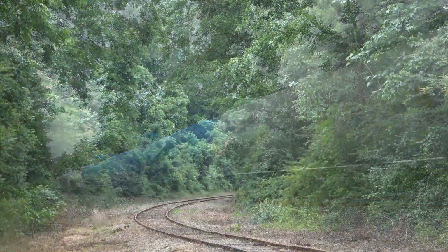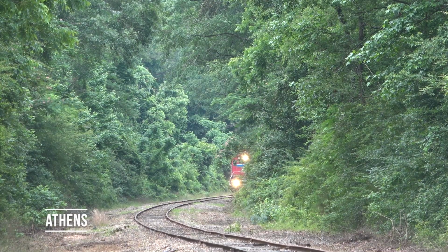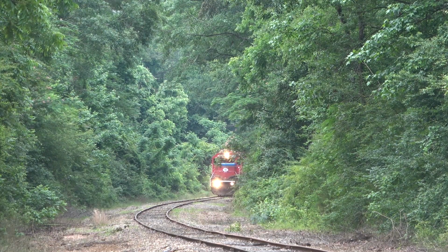Here we see Job 1 rounding the curve as it rolls into the small town of Athens. Not much can be said about this humble town, other than the fact that supposedly the American Pickers came through. Granted, I could never find any confirmation on that.